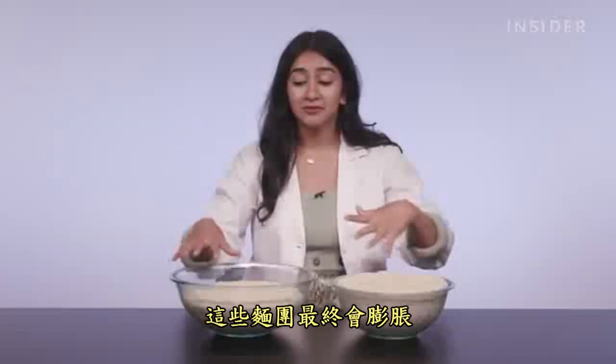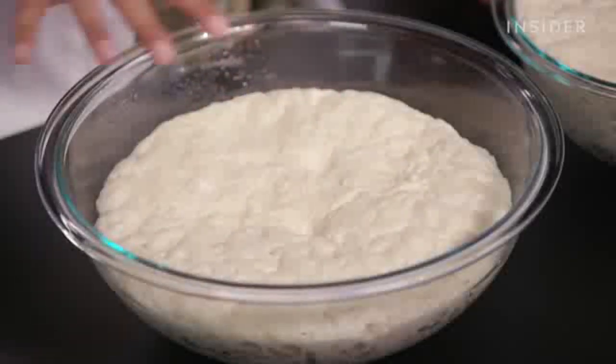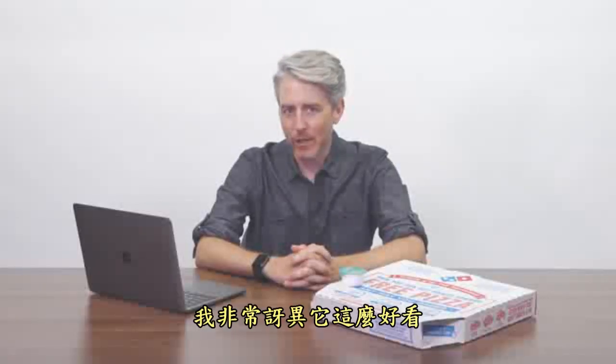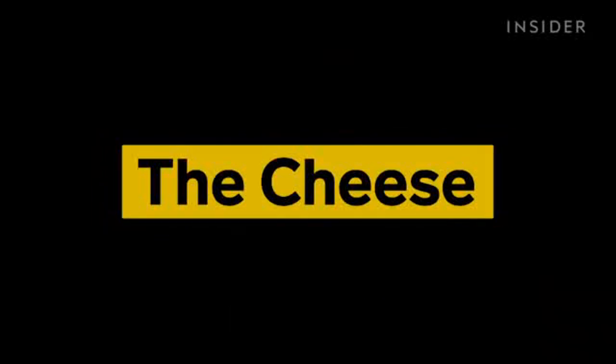These doughs have finally risen. I can see what the ingredients are doing. It's softer and it's holding its shape. It's a surprise to me how good it actually looks, considering that it was all those chemicals, and I would assume that it was harder to put together, so yeah, so far so good.